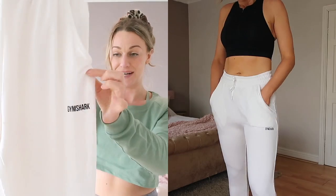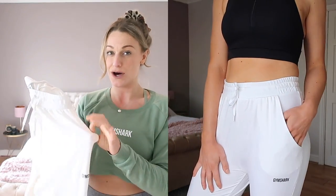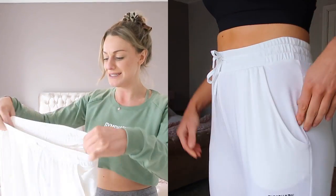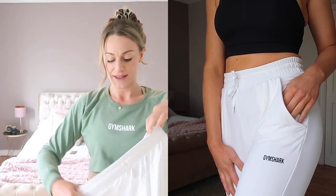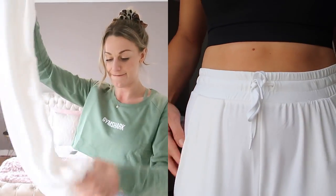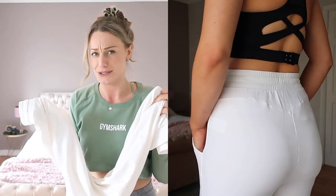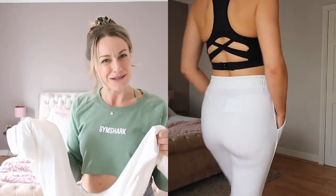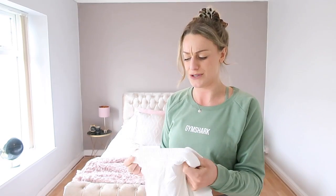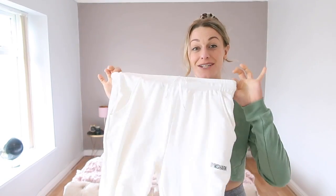They've got a Gymshark branded bit there. The material on these is lovely. They're really, really soft. So it is a shame that they are see-through because I think these would be a great piece. The fit on the bum was really nice. They've got this little V and then they're cuffed in at the bottom. They feel really, really soft and you just want to slouch around in them. They're slouchy material, rather than how joggers can sometimes be a bit of a gritty material, which is not so great. Obviously they're white, so they'll go with anything. So I really like these, really nice piece.